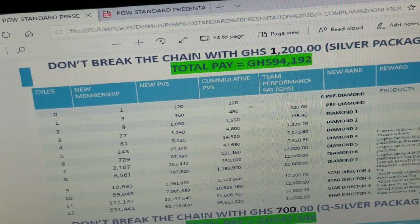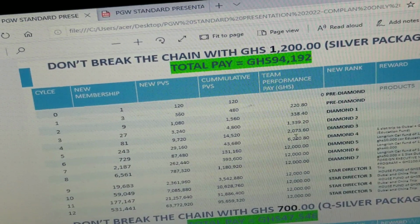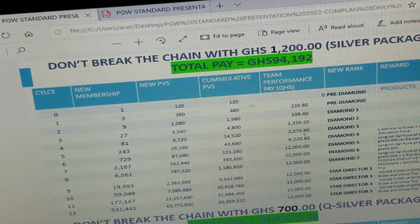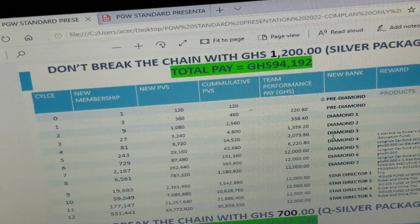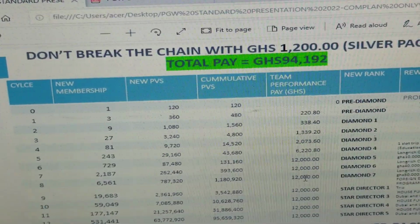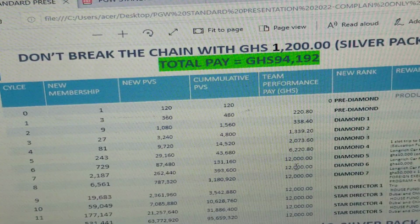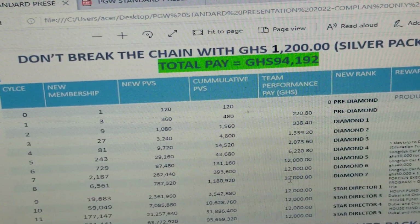Now we haven't reached Diamond 3 yet. Diamond 3 is earning you 2,703 Ghana cedis, 60 pesewas. So it continues. Diamond 4, you are earning 6,000 and over. Diamond 5, you are earning 12,000. Diamond 6, 12,000. Diamond 7, 12,000.